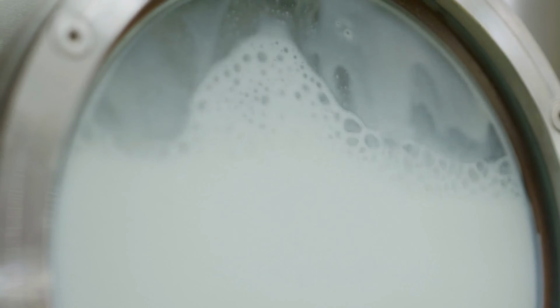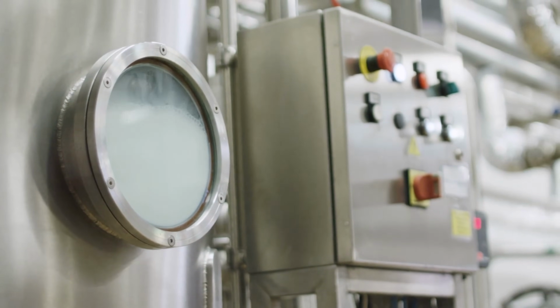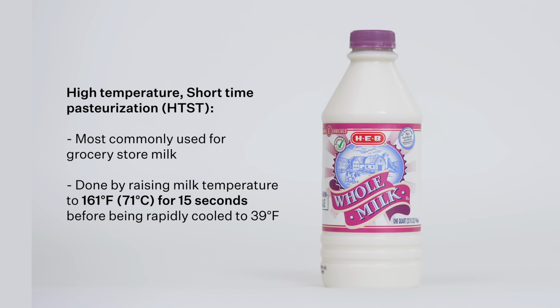Pasteurization kills bacteria by heating the milk to a certain temperature and holding it there for a set amount of time. And all three of these milks were pasteurized at different temperatures and times. First up is HTST, or high temperature short time pasteurization. This is the most common one used for milk in the grocery store and is done by raising the milk's temperature to 161 degrees Fahrenheit for just 15 seconds before being rapidly cooled back down to 39 degrees Fahrenheit.